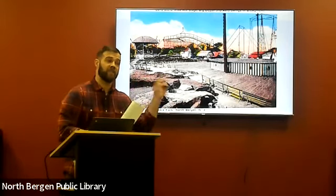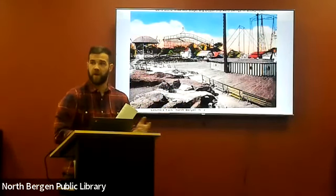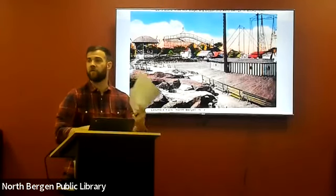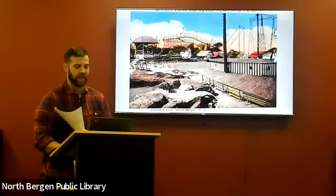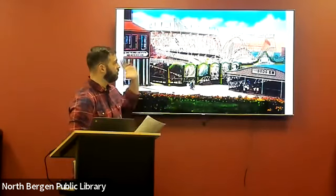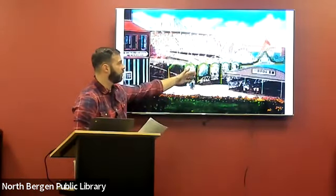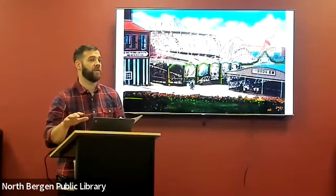There's also a sister roller coaster to this that is still in existence in California on Santa Monica Pier. It's actually the same design, so if you're ever out there, take a ride and you'll know what it's like being on a 1919 roller coaster in North Bergen. Here is a better picture, right? You have two roller coasters. You have the Big Dipper in the back, and then you have the Greyhound, which was a little smaller roller coaster, right? And had a lot more speed to it.